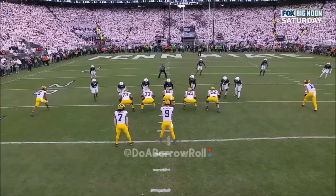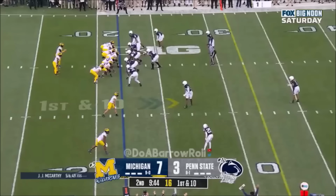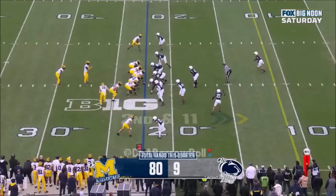Samaj again, what are they doing? They're protecting their tackle who's gotten beat a couple of times. How? Well, they just release him, run the little bubble screen inside. First down and 10 at the 22. McCarthy rolling out of the pocket on the move, delivers a dime.